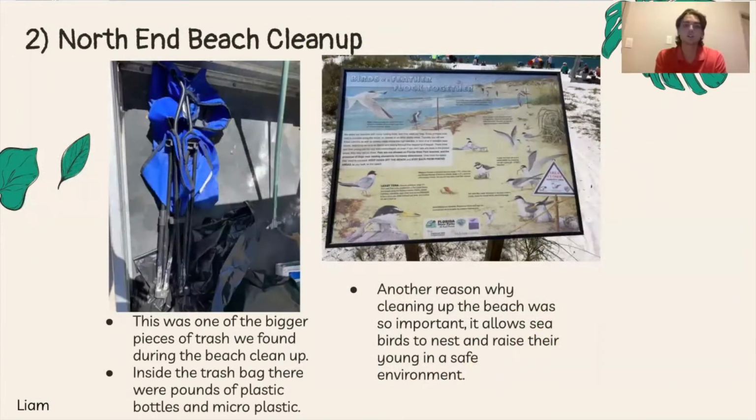Then me and Cole did the North End beach cleanup. The main priority for this cleanup was to clean up any trash that was in the way for any of the birds that plan to nest this spring. It was good to get in there before the spring nesting season, and it was really just to remove plastic and microplastics so the birds can nest.